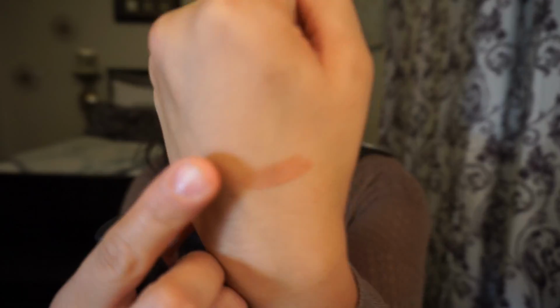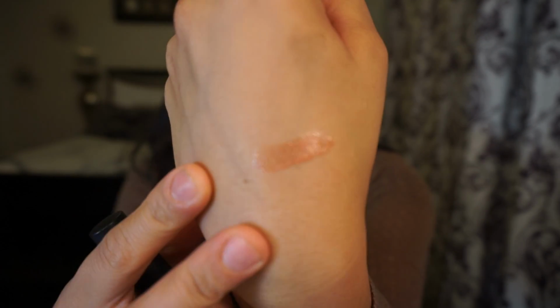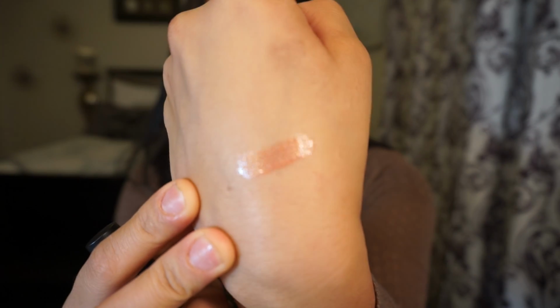Glossy lip or whatever, I could just put it over whatever lipstick I was wearing. But this is it. It's just like a neutral tone lip gloss. So I got that one, and that's just in the number 20. It's just their full color gloss.